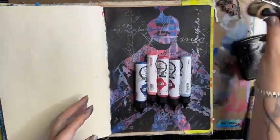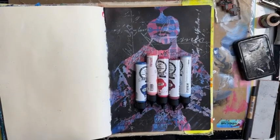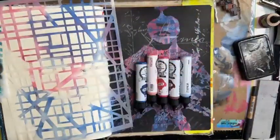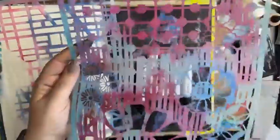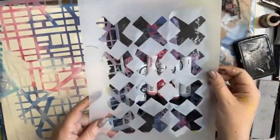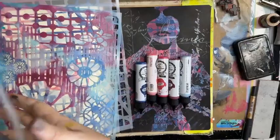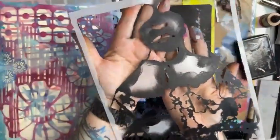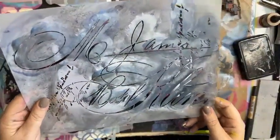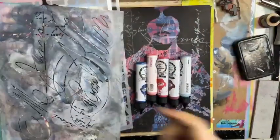I then used a Ranger blending tool with some StencilGirl stencils. So we built our background using a map stencil, using this gorgeous little number. We added in some crosses. Oh, they might have been nicer. No, put it down, walk away. And then we finished off with the stone statue stencil and the script stencil.